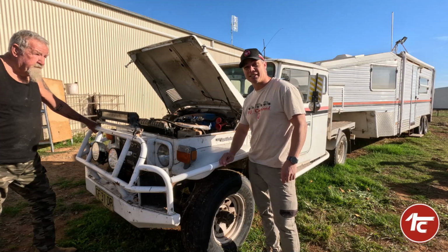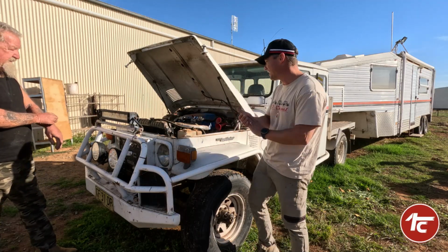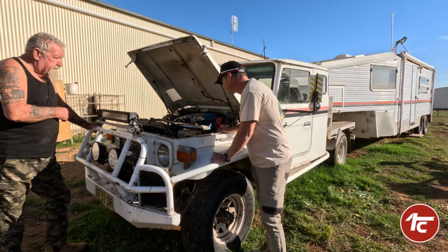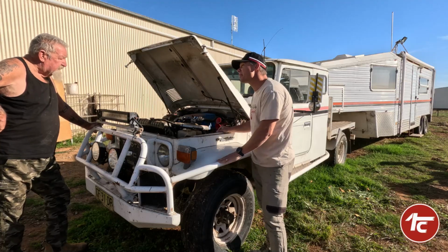Unfortunately, I hit one last night, but no damage. Really? Yeah, no damage. Only a small one, thank goodness. It's a fully reconditioned 6.5 V8 that's probably only done, I'd say, 2,000 kilometres.